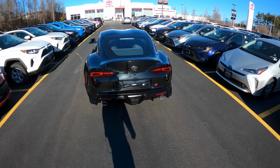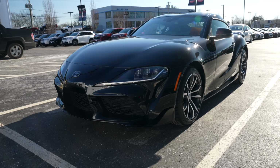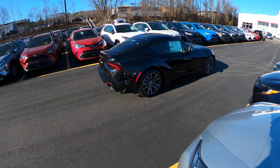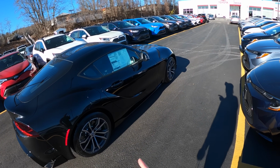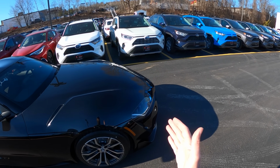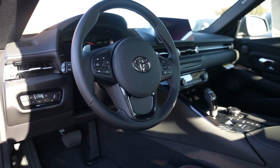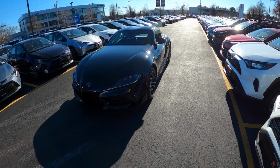Toyota Supra. This is a 2021 model year, and when they announced that they were going to be putting the B48, which is the BMW's 2-liter 4-cylinder turbo, in this car, I was very excited because it means it was going to weigh less. Now, the typical 6-cylinder Supra weighs about 3,400 pounds. This weighs about 3,180. So it's just over 200 pounds lighter, which makes it, in my opinion, the enthusiast Supra.